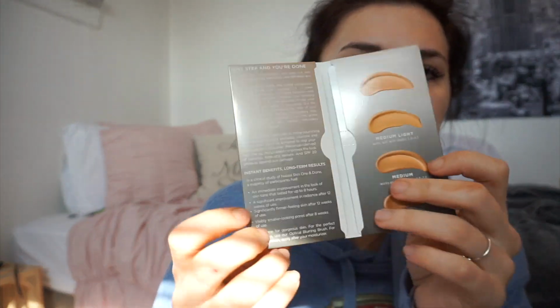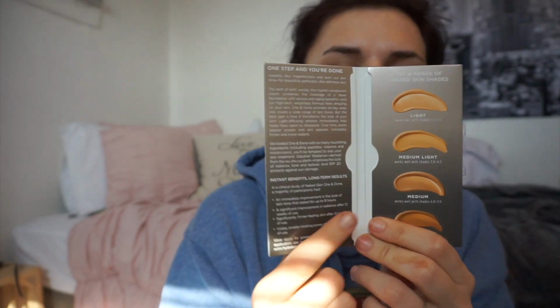This one is the Naked Skin One and Done Hybrid Complexion Perfector. So I'm going to test this one. Hopefully they have a shade that matches. This is the packaging, and then inside they give you these shades, and they're in both sides. So we're going to try medium light. I don't know if this is like the normal Naked Skin foundation or if this is a different one, because I didn't know it was called a hybrid complexion perfector. I'm really liking this though.